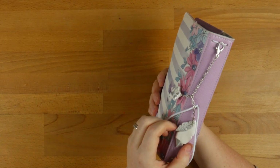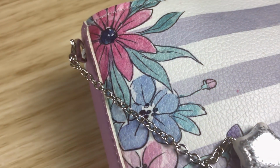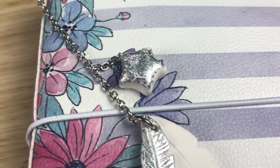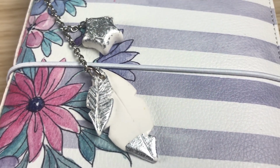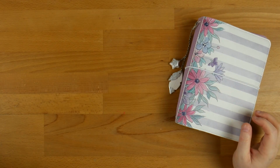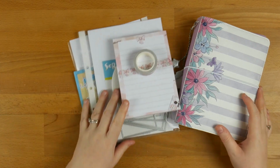I also got this absolutely gorgeous little charm. It's not really little, but charm from Simply Danny, which I just think fits the flowers really nicely. So this is the boho charm. It's got a little feather there with some silver and then a little star. Love it. All right, so they are all of my favorites for, what are we, July?